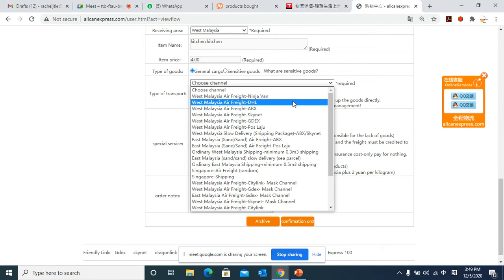All right. Then you choose this one, West Malaysia slow delivery, which is done by either ABX or Skynet. This is by sea, okay, it's by sea, but it's a small package. It's not a big container type. It's for when you want to save on your logistic fee, so you don't want to use air, you are not urgent, you can wait, so you use slow delivery, so you will select this one, okay?